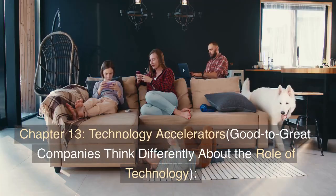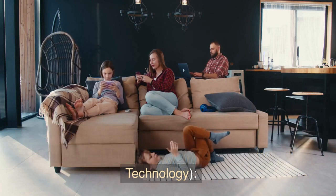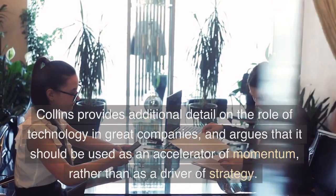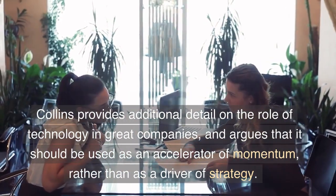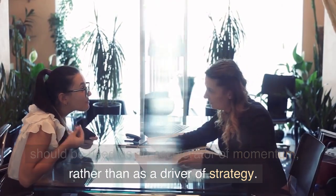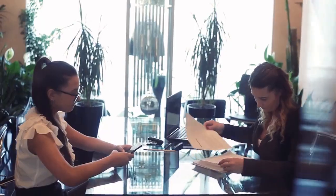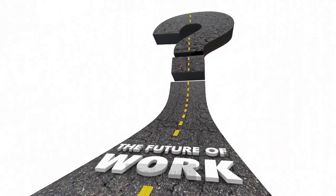Chapter 13, Technology Accelerators. Good to great companies think differently about the role of technology. Collins provides additional detail on the role of technology in great companies, and argues that it should be used as an accelerator of momentum, rather than as a driver of strategy. Chapter 14, The Flywheel and the Doom Loop, Epilogue.